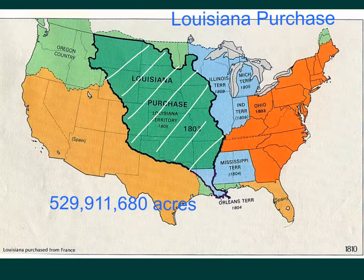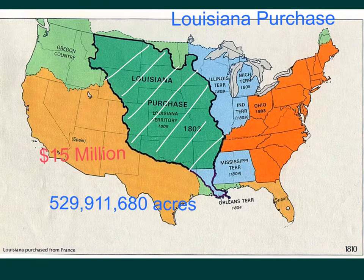How big is it? It is 529,911,680 acres. It is a phenomenal purchase, so much land. And while $15 million is a lot of money, it's not a lot of money when you're getting 529 million acres of land. So America makes this incredibly huge purchase.